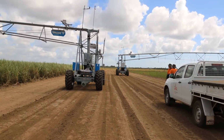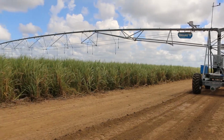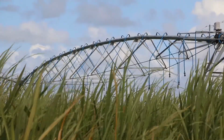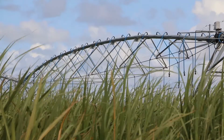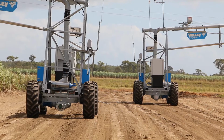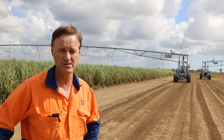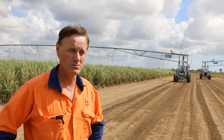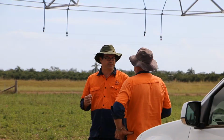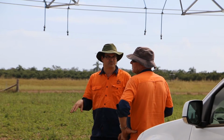Well, this farm has a combination of groundwater as well as surface water irrigation, and so we've got the water allocation available. It was previously a mix of flood irrigation as well as sprinkler, and so this was deemed to be a much better way of improving the water application on farm.